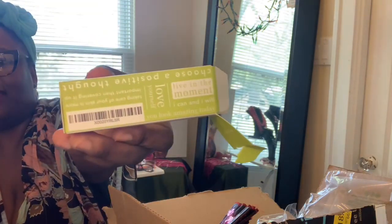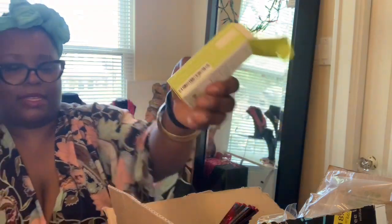Radiant, moisturized, and youthful skin. Love yourself. Choose a positive thought. I can and I will. You look amazing today. I love these messages on the package. Isn't that nice? I need some upliftment, people.